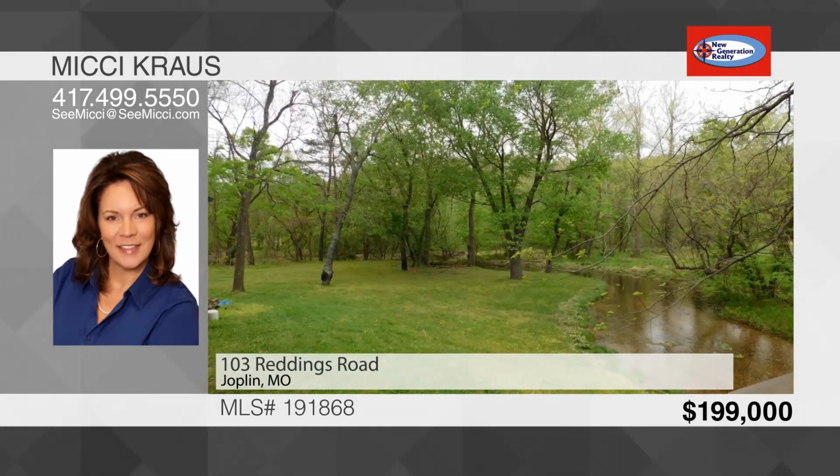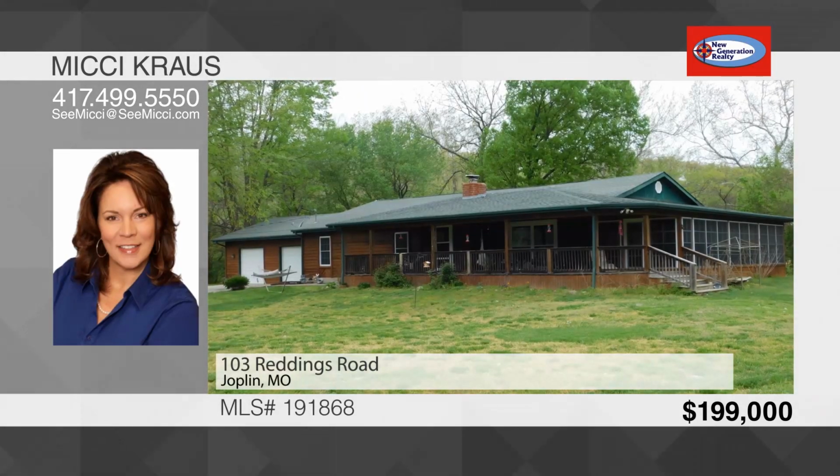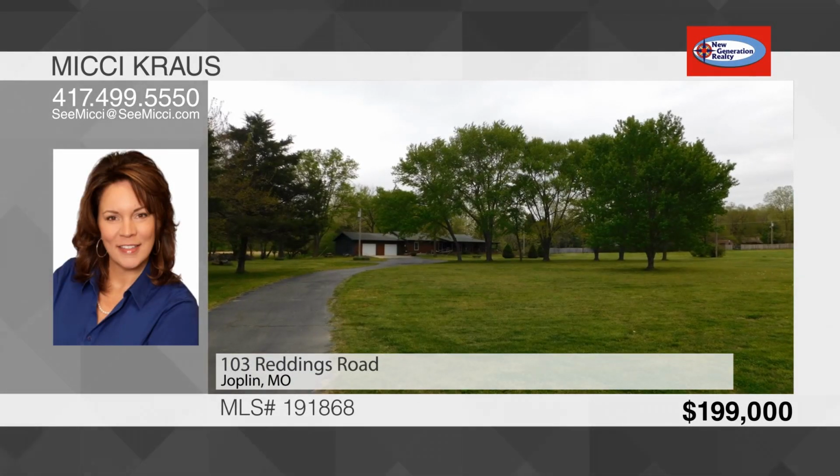Per county map, property is located in a flood zone. Buyer will be required to have flood insurance unless paying cash. Per the seller, in the 10 years of ownership, high water has not once been a problem.